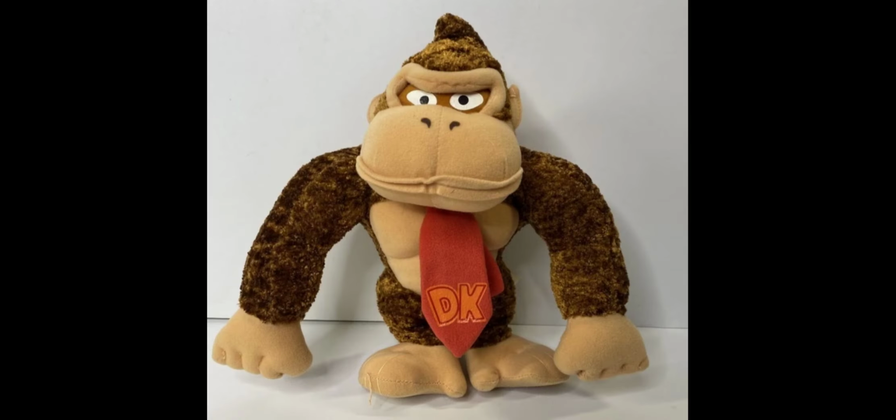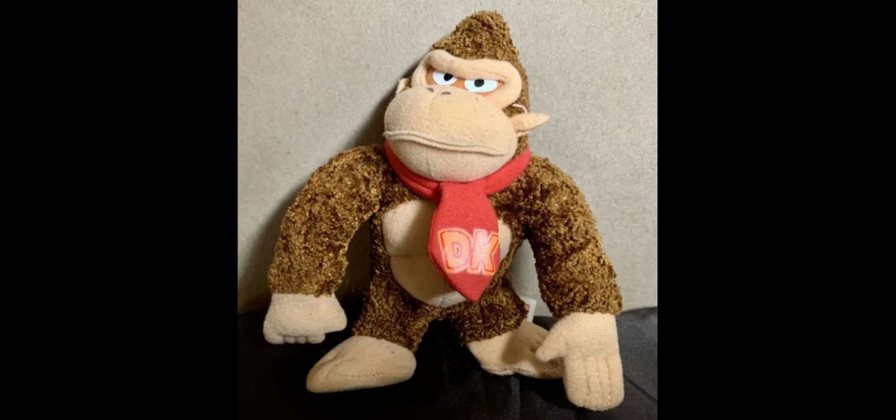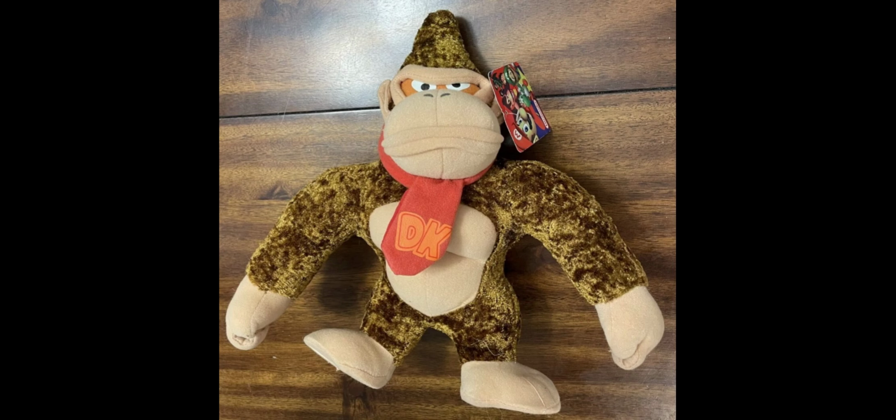Also, the details on the tie and the eyes are made out of an iron-on material, so those could get cracked. But yeah, the rest of the details just kind of depend on quality control because some could look really good and others could look really bad, depending on the quality control. And it seems this is kind of like a gamble of how these plushes will look. You could either get a really nice looking plush or a really bad looking plush. And there's also cardboard in the feet of Donkey Kong so he stands up better.